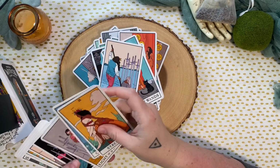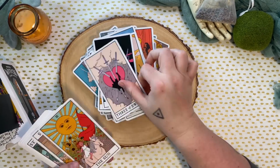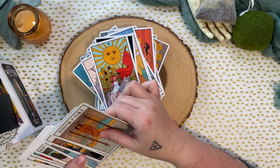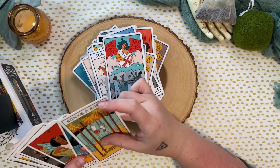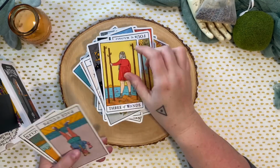So I don't know if this one's going to stay in my collection. Maybe if it was more enjoyable to shuffle, and more enjoyable to work with in that aspect, like in a tactile way, I think it would be completely different.